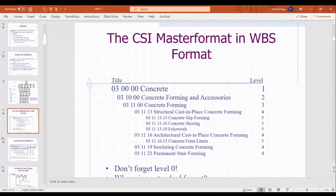CSI changed it, I don't know, probably 10 years ago, and basically it's just a listing of all the different sections, divisions of construction work. So 0300 is concrete work. And as you can see, you break further and further down, you get more specific types of concrete and what we're talking about.